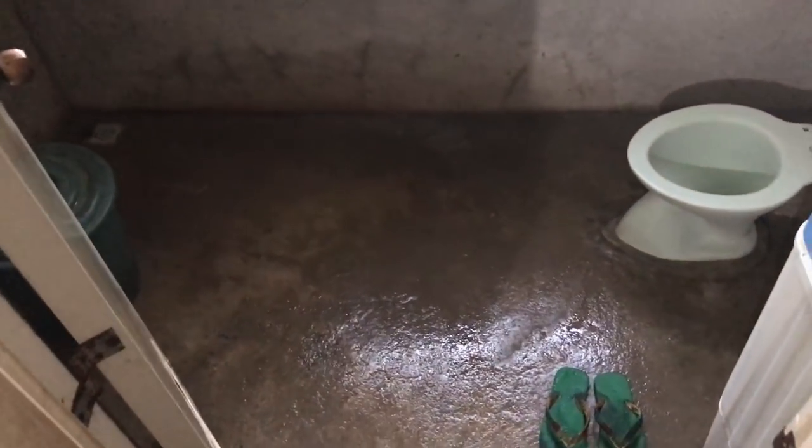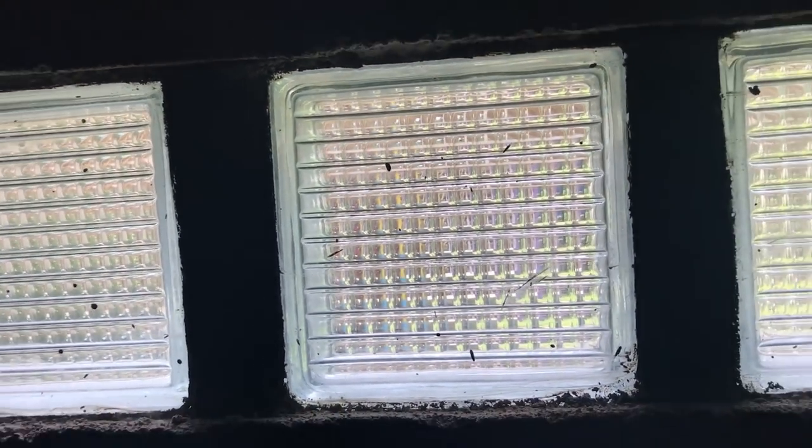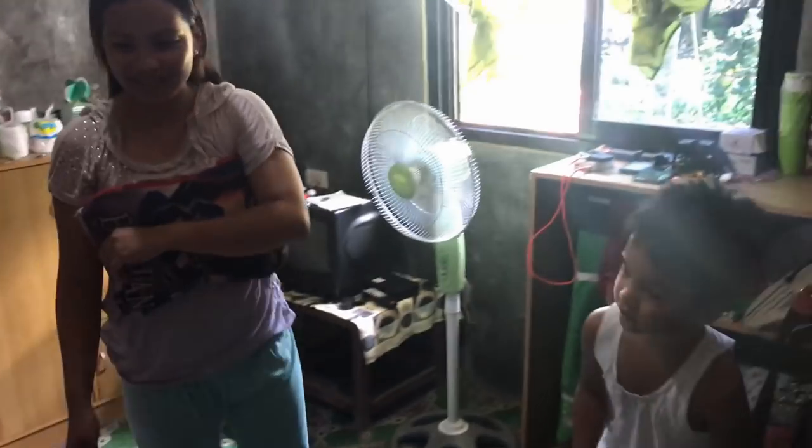It's got a bathroom that you can customize or do whatever. It's got the cool light from outside coming in. There's no tiles in the house, but that would be one of the only things you need to do because there's already nice windows. Tiles and ceiling. There's no ceiling right now, but it's not hot in here. All they have is a fan. I'm not even sitting in front of it.